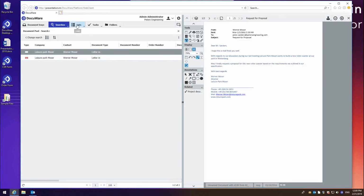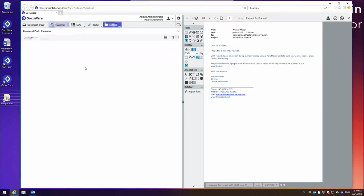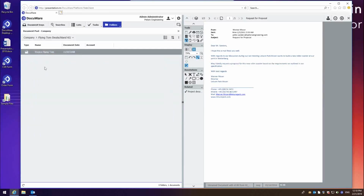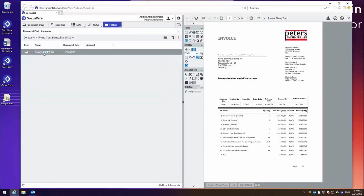The rest of the buttons up here are for lists. This would be a static list of documents that have specific index values. This is the task list for our workflow. And then we also have a folder view, which gives us the ability to see documents in a folder structure. So the first field in here is company name. So I would go down and say, okay, I want to see that. Next one is the document type. And then I can click on that and see the document. So it gives you the ability to do a folder search the same way you do in Windows Explorer.